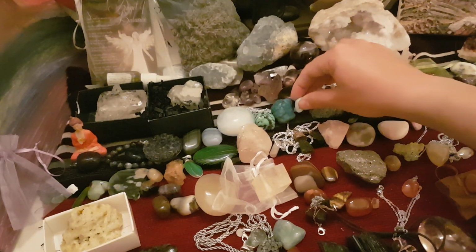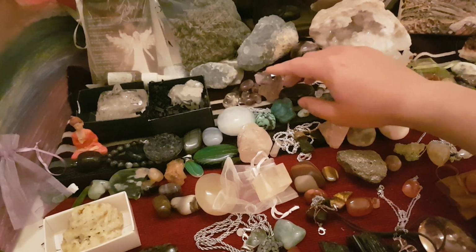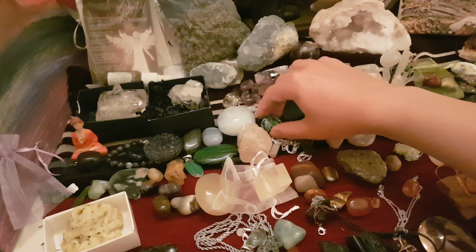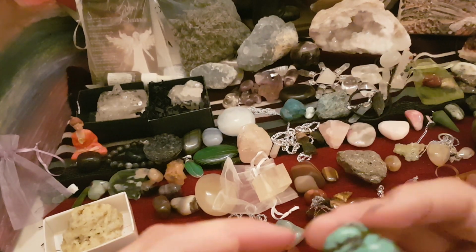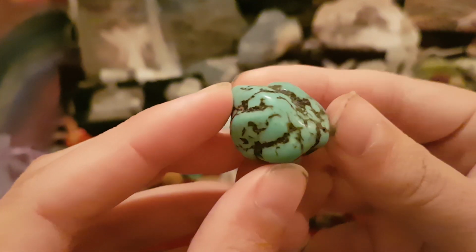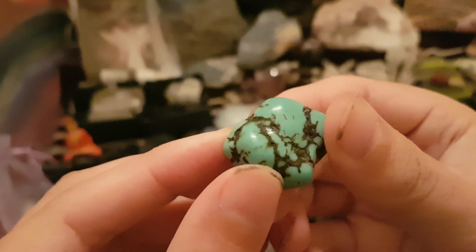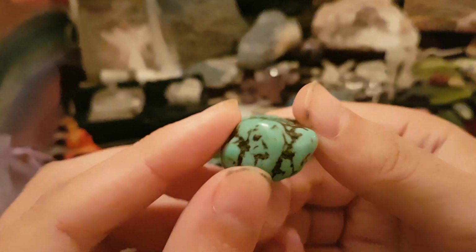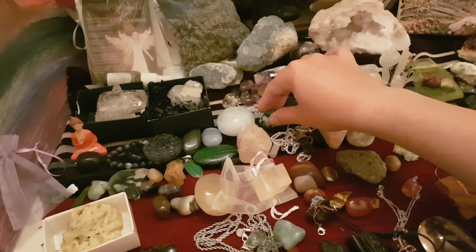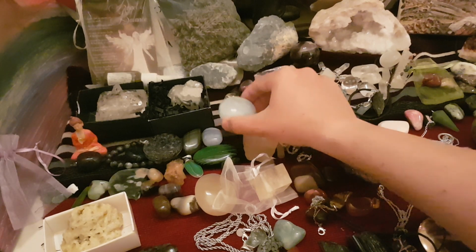To help with the projection of voice, communications, confidence in speaking. I've mentioned the turquoise, whoops a daisy. This is blue howlite. Howlite is actually white. This has received some blue colouring. Howlite is very good with awakening. This one has featured in a video of mine.